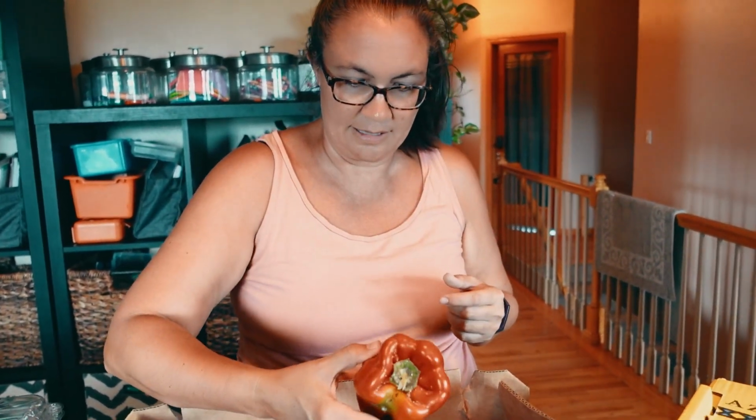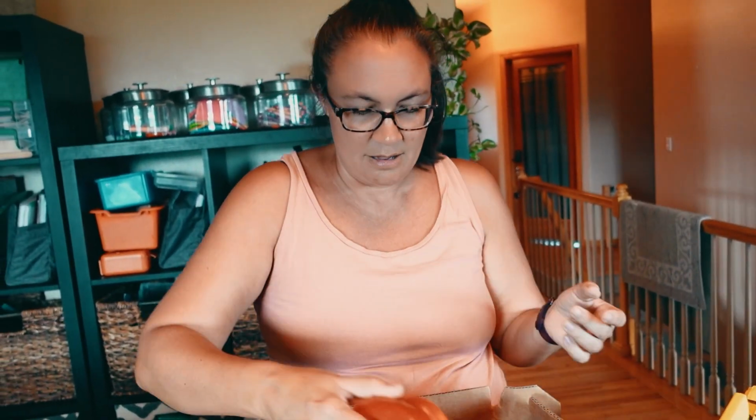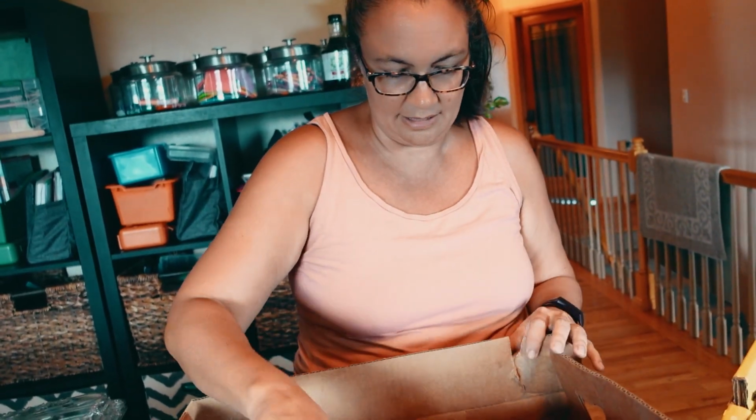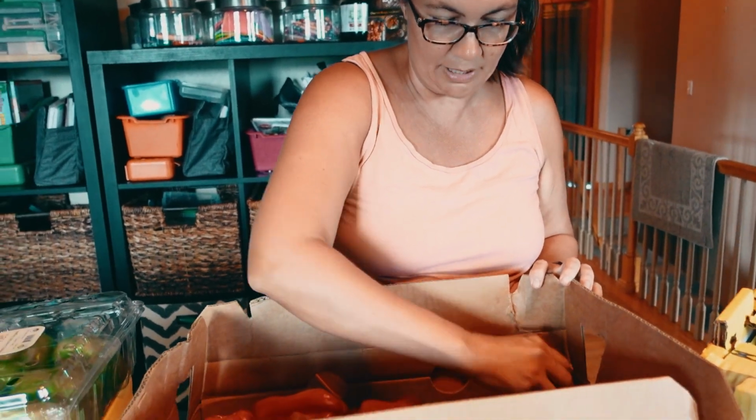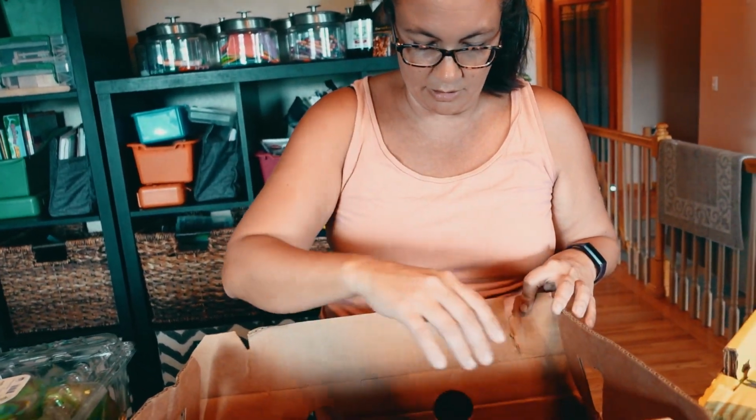But we will make sure to go through them and pick out. So like this one will get used first, used right away, kind of cut up and sell, stuff like that. Honestly, we've got to go through and examine them, but I don't think there's anything major that is going to require a refund on this one, which is nice after last month's. All right, I think that covers the vegetables. Time to move on to the fruit.